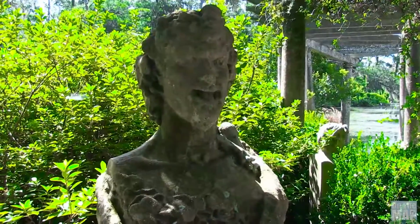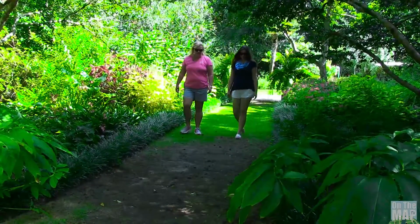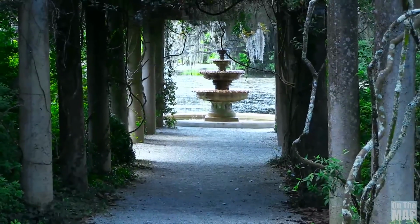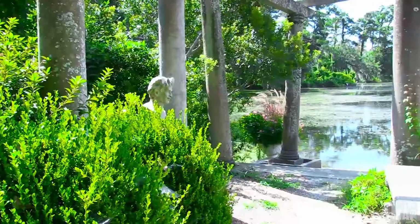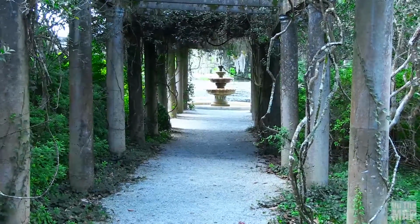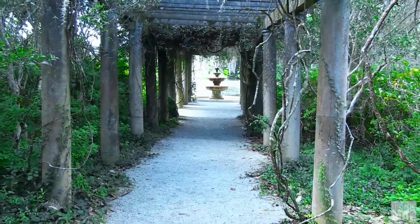And as we walk down the bridal walk, we get closer to the pergola, which has been featured in TV series like One Tree Hill, Dawson's Creek, as well as several different movies. And it was created in the early 1900s, and all of the columns are made of a unique combination of concrete and oyster shells known as tabby.